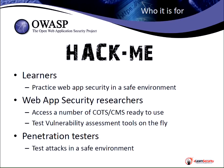So who is it for? Who's interested in this? Well, the very first answer would be learners, of course, since we are an IT security training company. But I want to concentrate on the other two, the web application security researchers and the penetration testers.